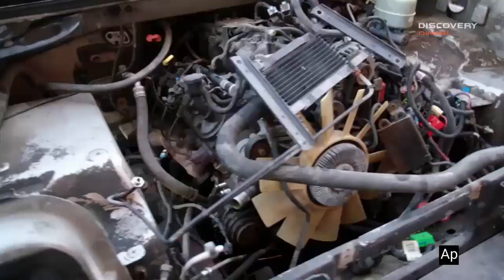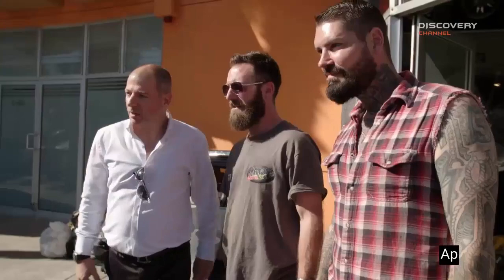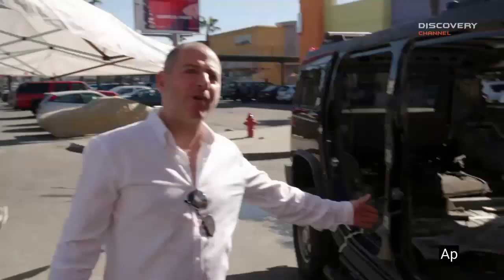No. All you've got is two scrap cars here. We're doing it at a minute. This is a joke. I'm having a freak out. 12 hours for this. It's a Hummer, man. It's a scrap car. And is this a bus or someone just left this here? Or what?